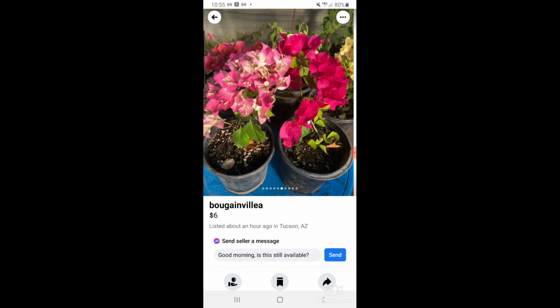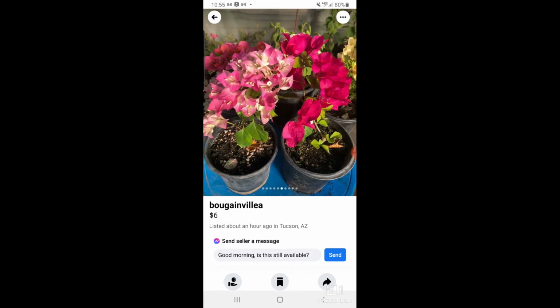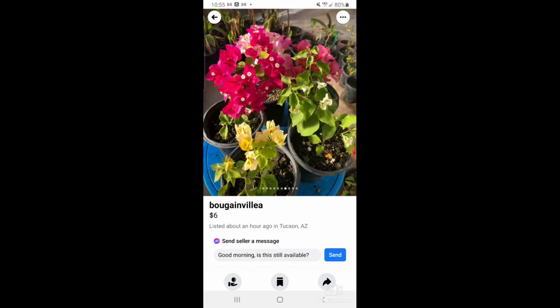Fall off. Those are actually the leaf colors and not the flowers. A lot of people think that's the flowers, but on this picture, you actually see.